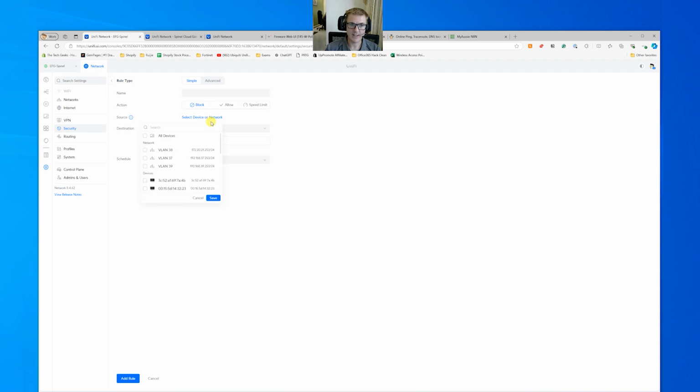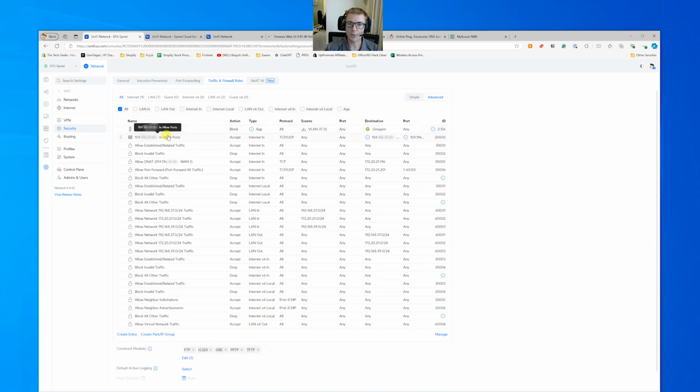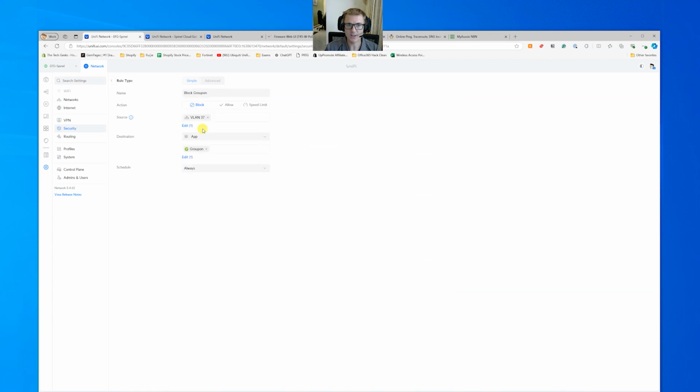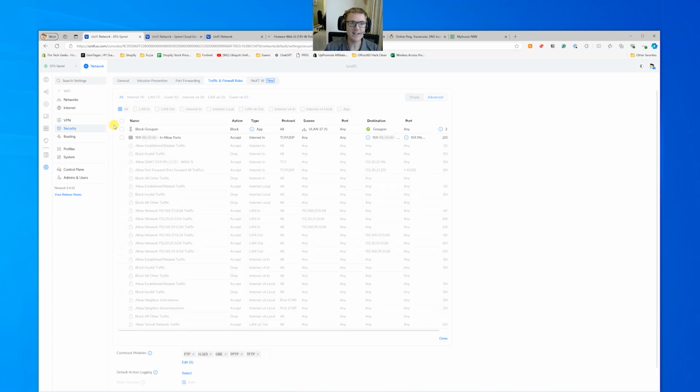We can select a network. So maybe we just want it to appear on VLAN 37. Save that, and we can just call this block Groupon as an application. It's not a website, as an application. We should now be able to see in all of our rules here, block Groupon is at the top. That was simple and easy to do. So if you see something on your network that you're not happy about, then you can easily block it.